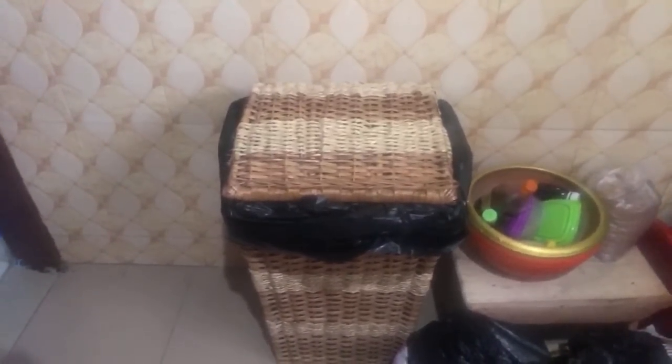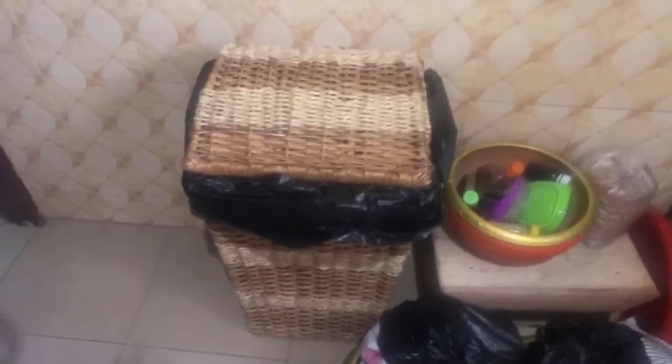This trash can only holds trash, and for those that are new, I'm using this. This is called cane, and it is craftsmen that are amazing in Ghana that actually do this. Yes, exactly, it is compost. I think this was probably a laundry basket, but that's what I like to do. I like to reuse, recycle, and just have new creative ideas. And I don't like regular trash cans, so I bought this and I made it into a trash can. So now you're right, this is my compost.